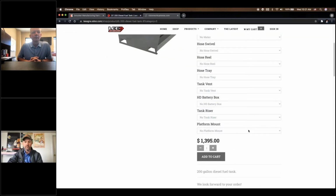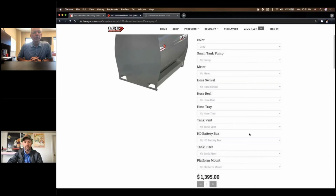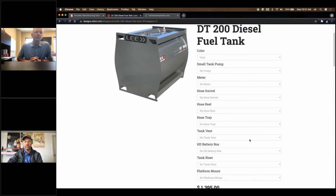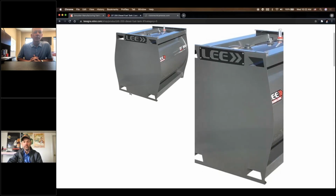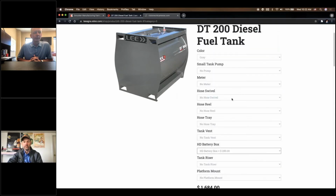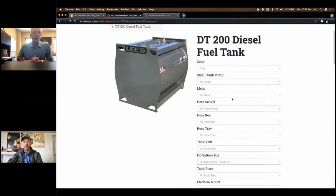Yeah, exactly. And so that has probably been that little DT200. I'm amazed about how many of those sell each week and each month, but it's a real popular item. And the thing that makes it unique is it's got the forklift rails in it. If you look at the top, you can see on the top and the bottom, you can pick this up and transport it with a forklift, real easy. Set it in the back of a pickup, and then take it to town, fill it up, bring it back out to your barn or your shop or wherever you're using it.